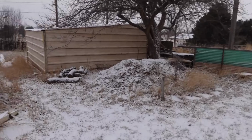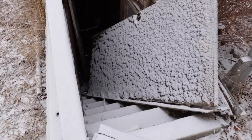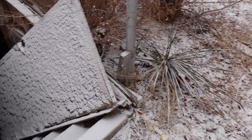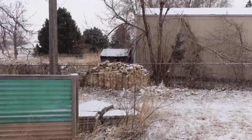So here is the well that we really should have covered. It's not covered yet. But I was the one who destroyed that door doing my first video. That was on the video as well when I did that. That was fun. But as you can see, we still have quite a few things out here that we need to clean up.